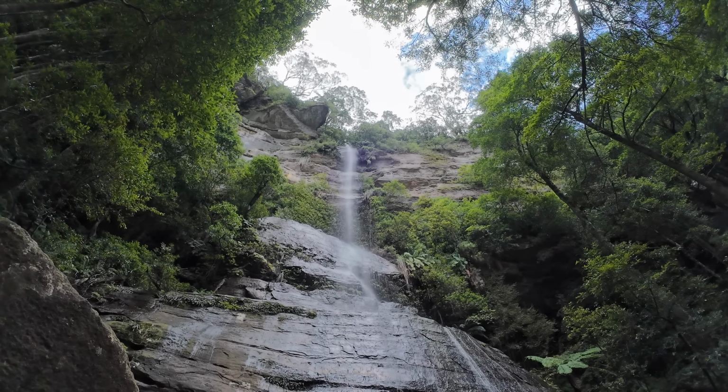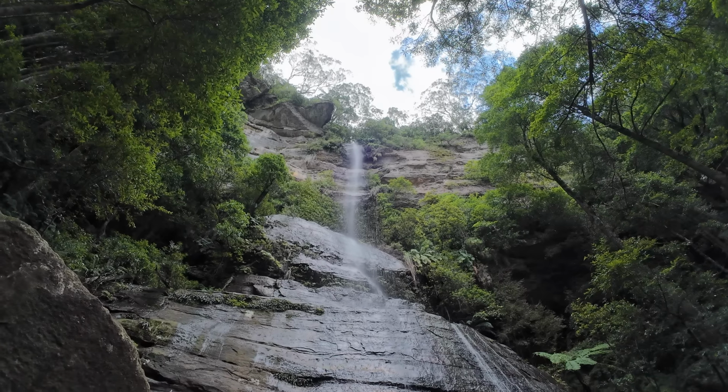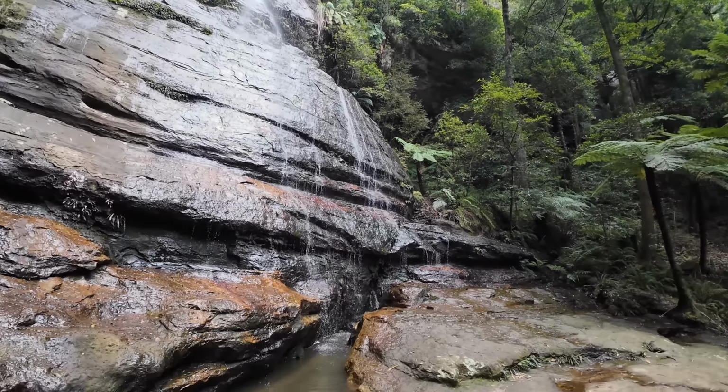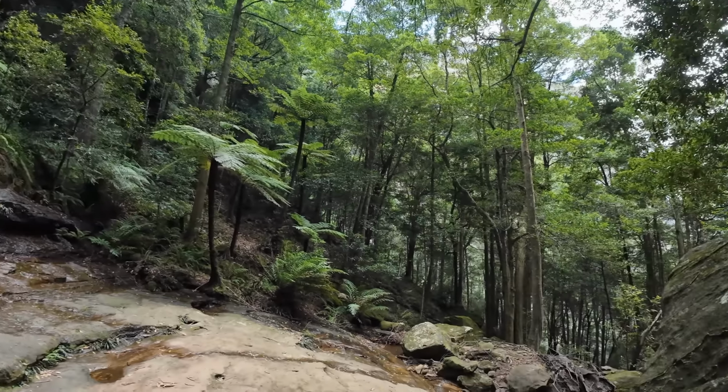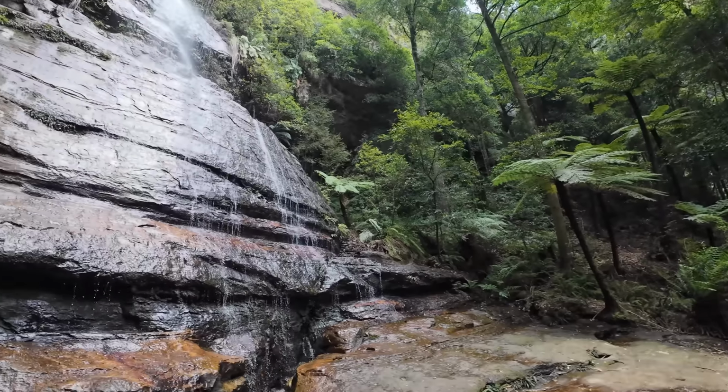It's just stunning. It's amazing watching that water just come down off over that cliff and come all the way down. Beautiful down here. This is Vera's Grotto. Beautiful little place. Awesome photo spot.